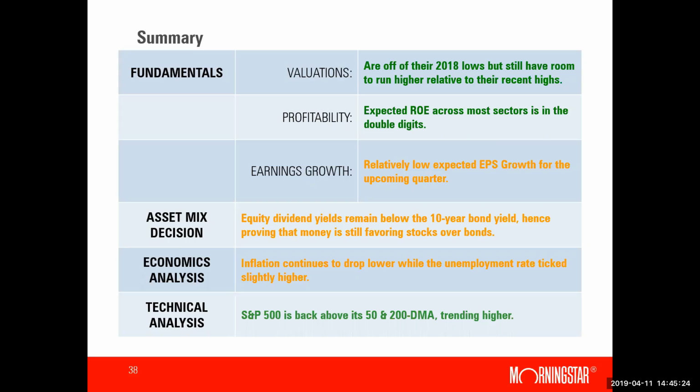In terms of the asset mix decision, the equity dividend yields remain below the 10-year bond yield, and hence are proving the money is still favoring stocks over bonds, generally speaking. From an economic perspective, inflation continues to drop lower while the employment rate ticks slightly higher. So a little bit different even from the economic data that we've seen over the last few years. And the technical analysis, as we just went over, the S&P 500 is back above its 50 and 200-day moving average, which is trending higher.